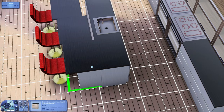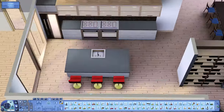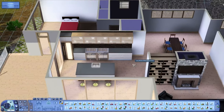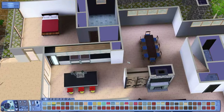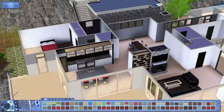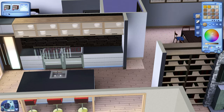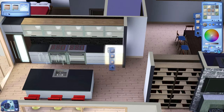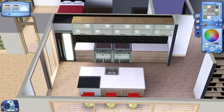So obviously I'm just adjusting these counters using the most fun cheat to type in. Was it disable snapping two slots on alt on? It's a great cheat. He really made that one a mouthful. So that's how you adjust the counters like that. Otherwise, they will snap to the grid no matter what you do. So anyway, here I'm just recoloring all of the cabinets.